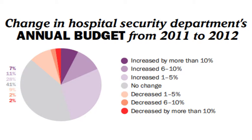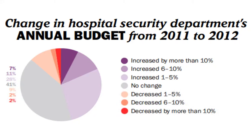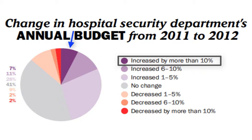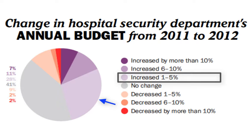Hospitals are still putting a lot of money behind their security efforts, with the vast majority reporting that they're getting the same or greater funding than they did last year, which also showed impressive numbers. In fact, 7% of the hospitals are increasing their security department budgets by more than 10% this year, with another 11% increasing their budgets by 6 to 10%, and 28% increasing their funding by 1 to 5%.